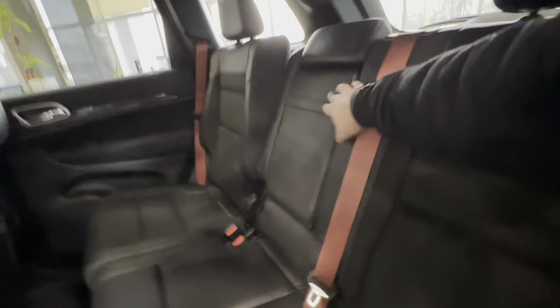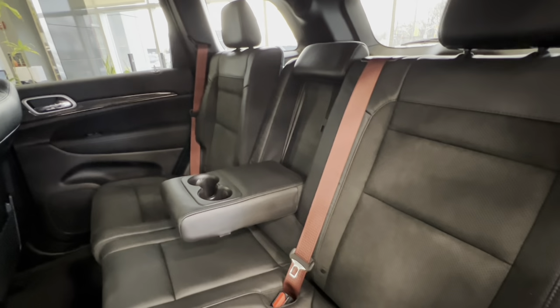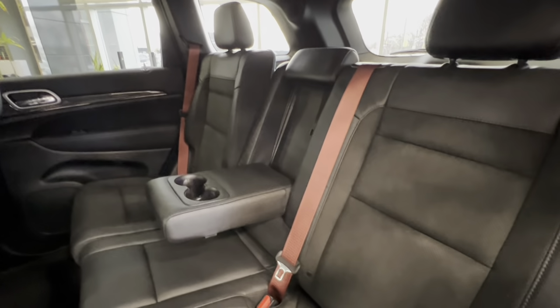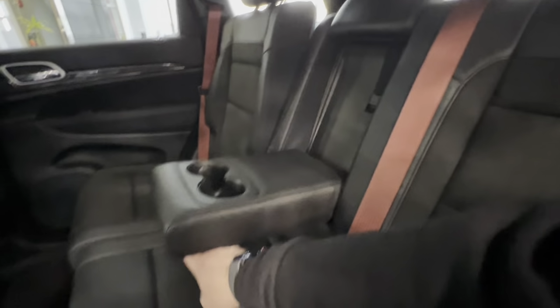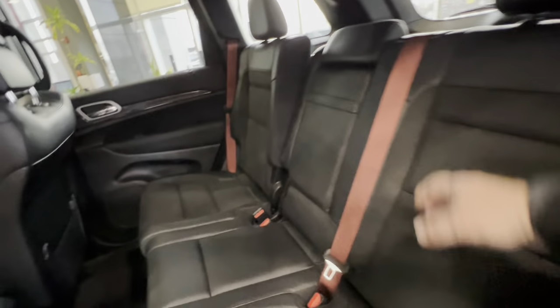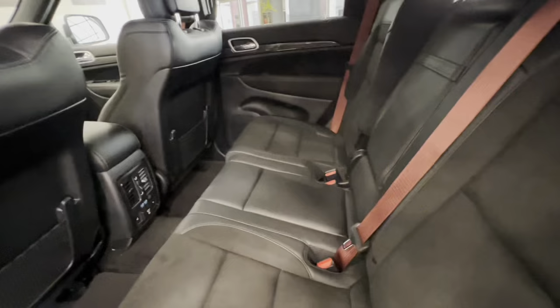It's different. And then you have your center armrest, something you would not get in a regular Hellcat. So a Hellcat Challenger or Hellcat Charger does not have this, but it has it in the Trackhawk, and in the Durango only with the lightweight package. So you have your cup holders here, red seat belts. Again, demonic red seat belts on both sides, and a demonic red seat belt for the center person that's gonna be able to sit back here.